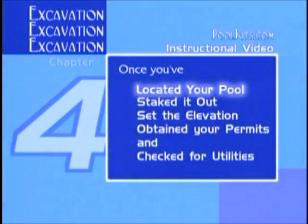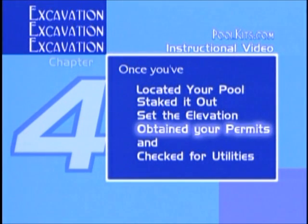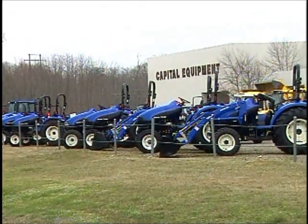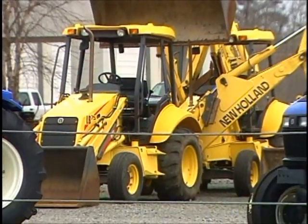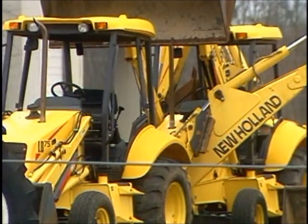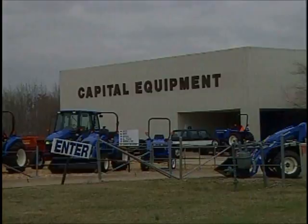Once you've located your pool, staked it out, set the elevation, obtained the necessary permits, and checked for utility lines, you're ready to start the excavation. This is probably something you'll want to subcontract. The best way to find the backhoe operator of choice is to visit your local backhoe dealership. They know everything about everyone in the excavation business. Here we recommend seeking out the top gun. Don't cut corners, go for experience, and try to find someone who's actually dug a pool before.